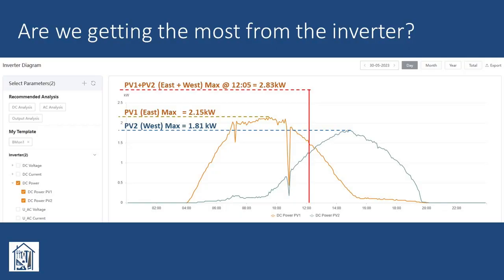Of course, whilst the individual peak power from each bank of panels is of interest, what we actually need to determine is the maximum DC input power from both banks combined. Doing some simple calcs on the export data from these traces shows that the maximum input power the inverter would see would be around 2.83 kilowatts at about 12:05.